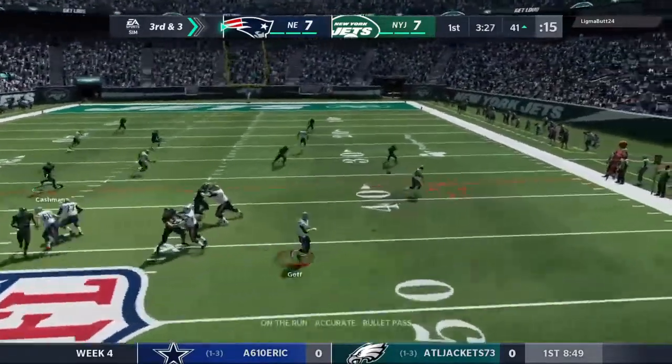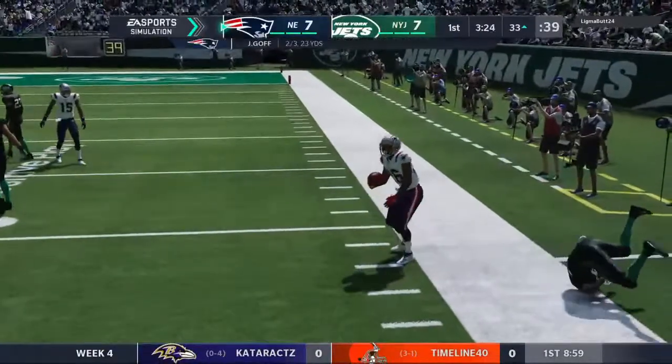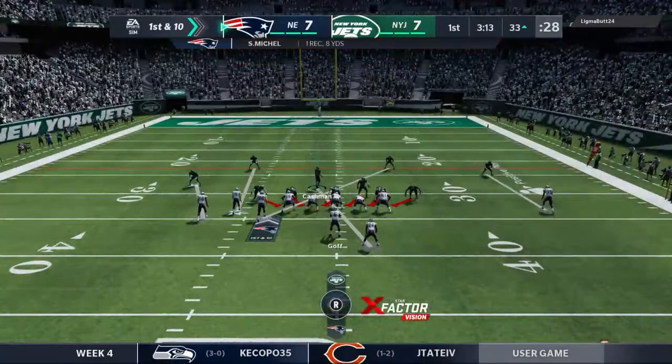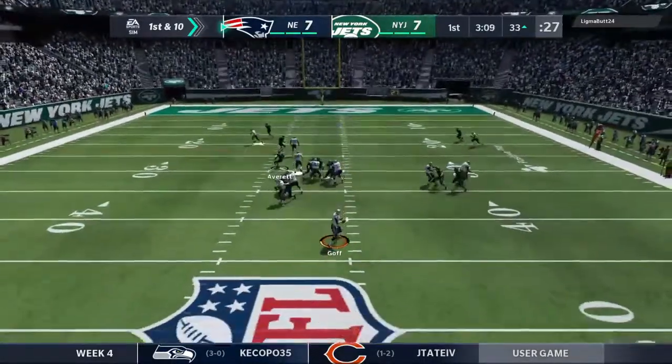Out of the gun, Goff. That's to his running back, Sony Michel, and he's able to get it to the 33. Good enough for a first down. It's an 8-yard pickup and leads to a new set of downs.